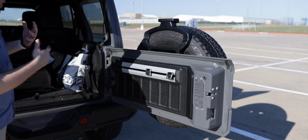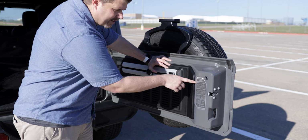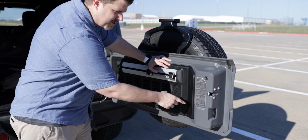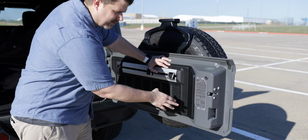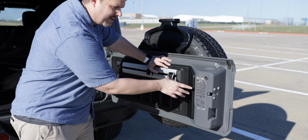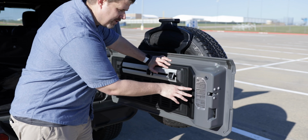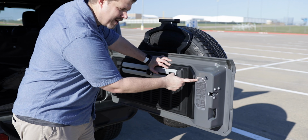And this isn't the average old cargo area. You get a lot of cool features with this, including this plate right here that gives you all the dimensions of your Jeep, so you know exactly how high it is, your breakover angles, stuff like that, how far you can tread into water. If you ever need to know exactly what it is with your vehicle, you can look at it right here. You also have the JL right here.